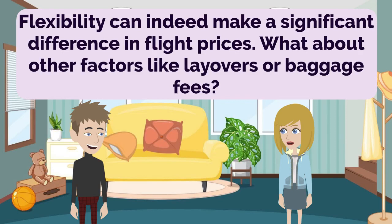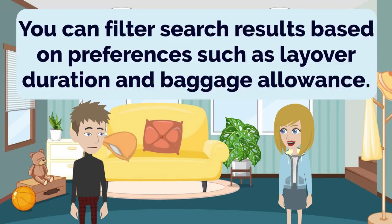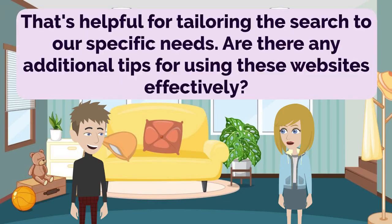What about other factors like layovers or baggage fees? You can filter search results based on preferences such as layover duration and baggage allowance. That's helpful for tailoring the search to our specific needs. Are there any additional tips for using these websites effectively?